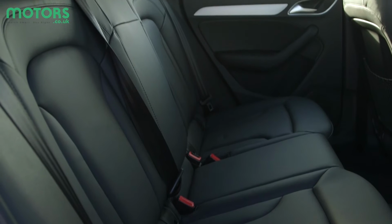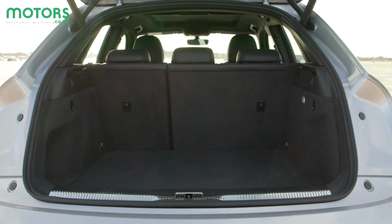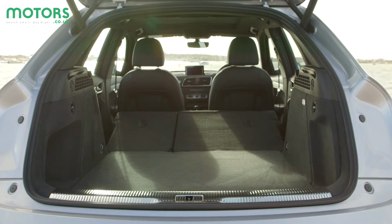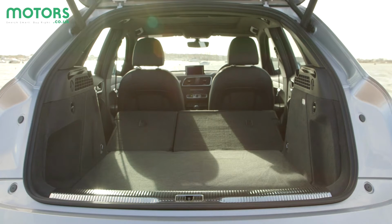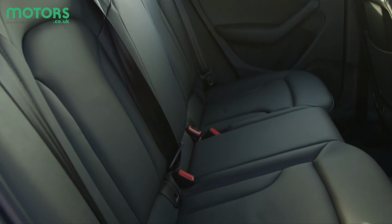This may be the smallest Q, but it's actually more practical than an Evoque. The split folding rear seats fold down to expand the boot from 460 litres to 1,325 litres. However, annoyingly, they don't go completely flat.